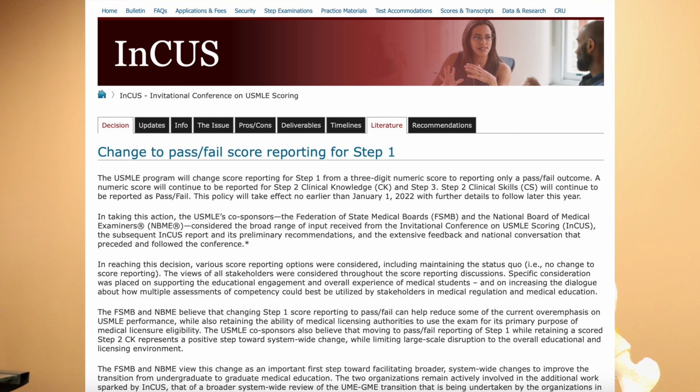Wow, this is pretty big news. The USMLE program will change score reporting for Step 1 from a 3-digit numeric score to reporting only a pass-fail outcome. This can have a huge effect, not only for pre-med students and medical students, but also downstream for a lot of specialties, just because a lot of competitive specialties use this as a screening score. So the question is, what will they use now? If they can't use Step 1, well, they're most likely going to use Step 2.